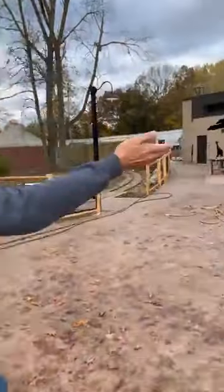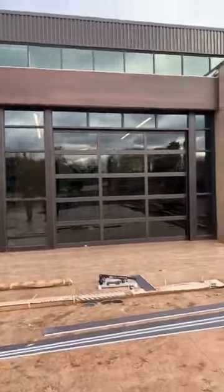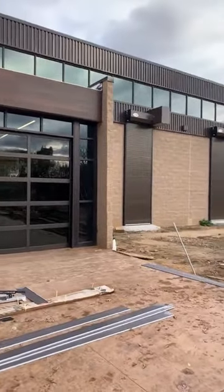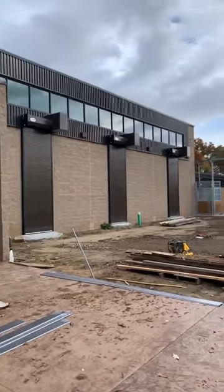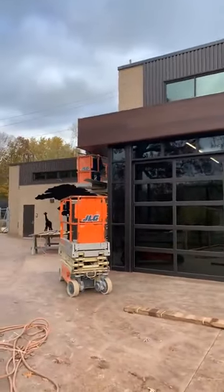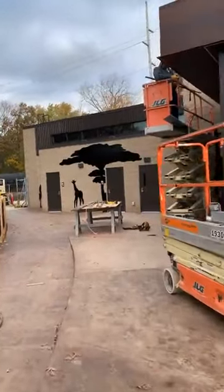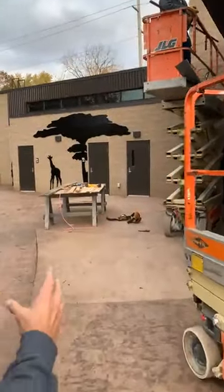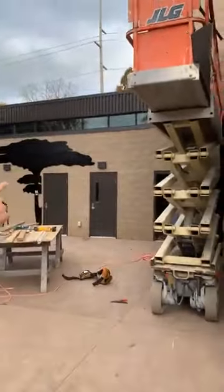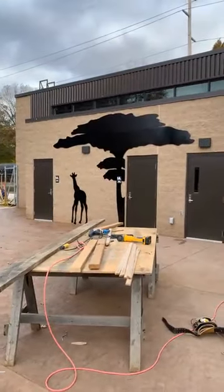So you can see this is the visitor center. These doors are garage doors, so they can open if we want. This is the Laidig Giraffe Conservation Center, so there'll be a big sign on this facade right here that has the name of the facility, which we're really excited about. Then we did this cool artwork to help break up the look of the building. We got these silhouettes of giraffes over here.